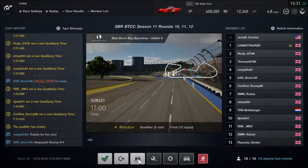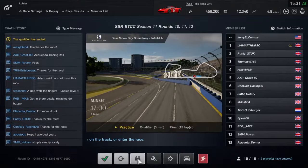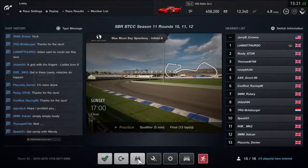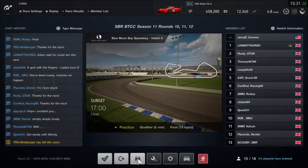This is the best part, watching the screen with the cars everywhere. But that is it for the BTCC SBR Season 11, Round 10, 11, and 12 here at the Blue Moon Bay Speedway in Field A.